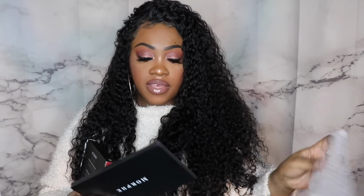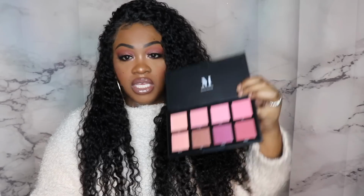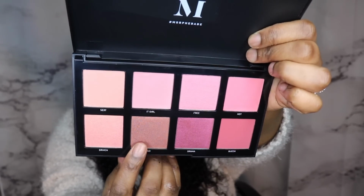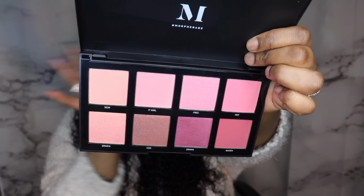I've never tried their blushes, so I'm super duper excited. But again, it's that matte black polished look, and I think this is so freaking gorgeous. Sometimes I like a blush that has a little bit of shimmer. I think this is absolutely gorgeous. These two right here, well, these three right here, I could see myself dipping into 24/7.